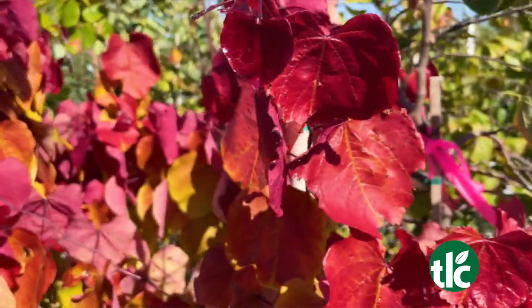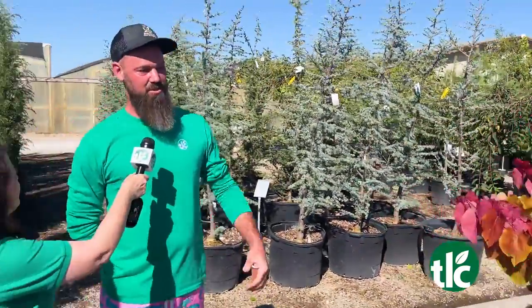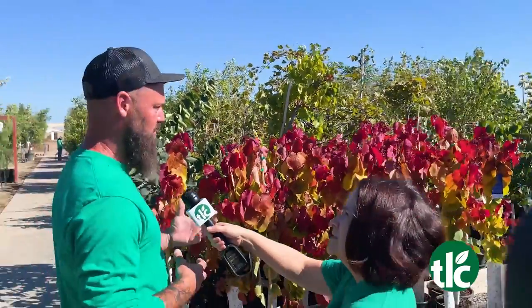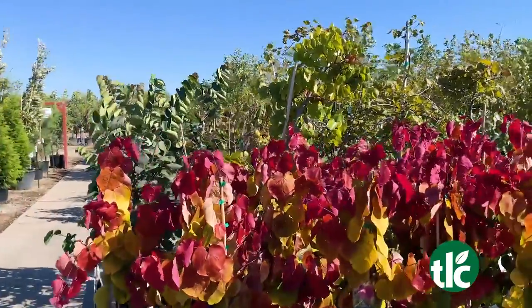All right. From bushes to trees, let's go. Wow. I see these colors and I instantly think fall. Yeah. So the cool thing about these is, this is what they look like in spring and early summer. The heat kind of tames them down a little bit. But once we cool down for fall, they get really vibrant again. This is an awesome new redbud. It's a great tree.